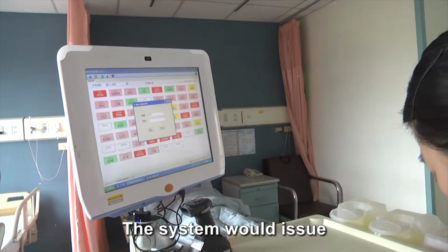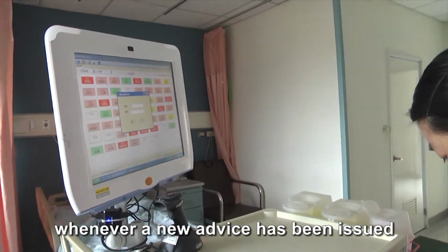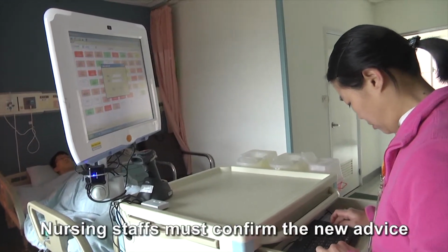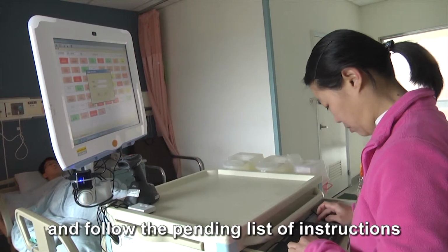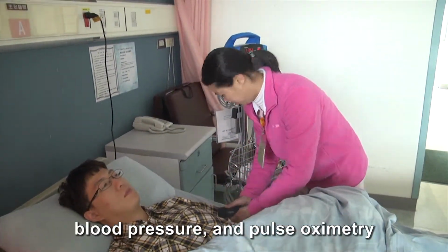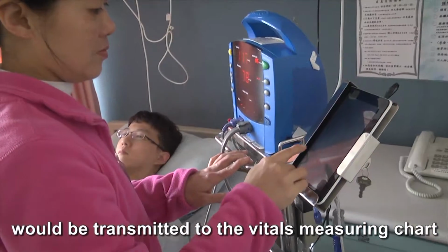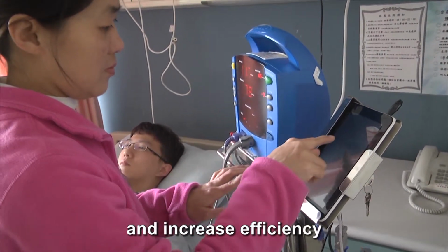The system would issue an immediate reminder of the doctor's advice whenever a new advice has been issued by any doctor in the hospital. Nursing staffs must confirm the new advice and follow the pending list of instructions to execute the doctor's advice. Measurements such as body temperature, blood pressure, and pulse oximetry will be transmitted to the vitals measuring chart to reduce errors keyed in by staffs and increase efficiency.